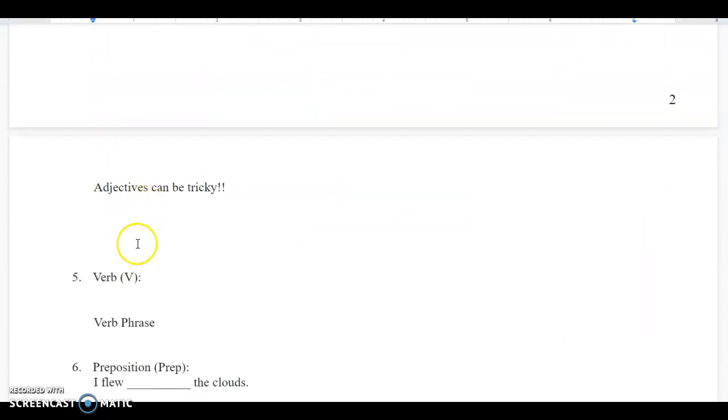Now, adjectives can be pretty tricky, okay? Because sometimes what you think are nouns are not nouns, they're adjectives. Or sometimes when you think of verbs, it's not always a verb, it's an adjective. So for example, I have the word truck. Truck is a thing, so I would say that's a noun. I have another word, driver. Driver is a person, right? So it's a noun. So I have two nouns, truck and driver.